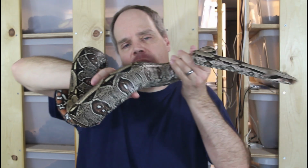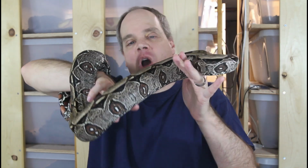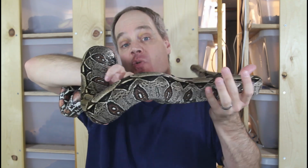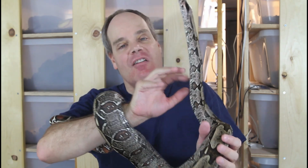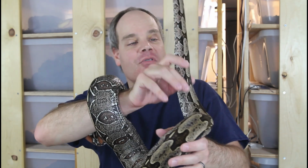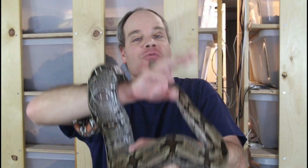And this is, as I've mentioned before, what I like about this bloodline. They're not all clean and washed out looking. This is kind of what you would imagine a boa constrictor would look like lying on the rainforest floor. You would expect it to have more of a busy, not quite so neat and clean pattern. And, you know, he's trying to get up to the rafters.